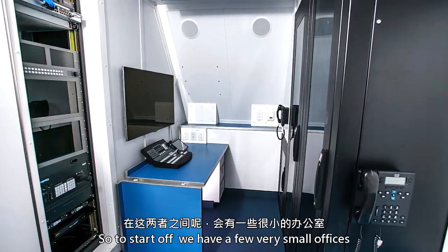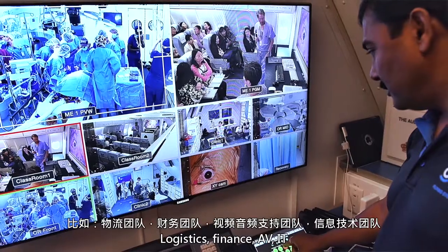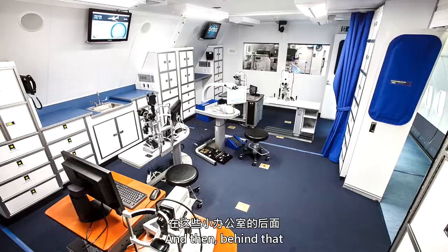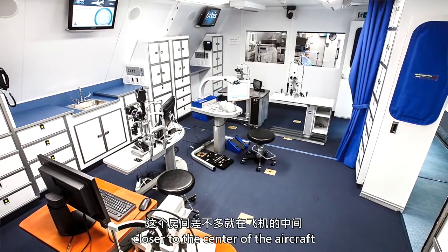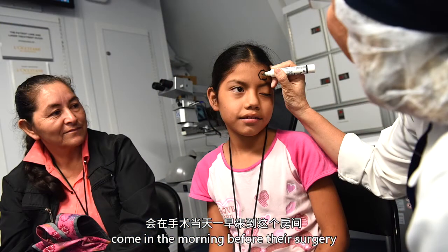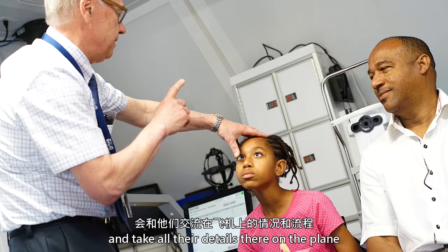So we start off, we have a few very small offices for our support teams, our logistics, finance, AV, IT. And then behind that, we get into our patient care and laser treatment room, close to the center of the aircraft. In that room is where the patients and their family member come in the morning before their surgery, and we register them and take all their details there on the plane.